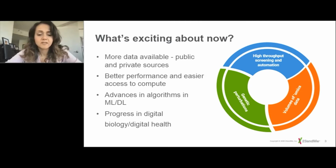There's also better performance and easier access to compute. There's multiple cloud providers like AWS, Microsoft Azure, Google Cloud. So there's a lot at our fingertips that wasn't there even 10 years ago. And then there have been advances in algorithms for machine learning, deep learning, far more sophisticated, optimized algorithms. A lot of progress on image and voice recognition, natural language processing, all of that, and other kinds.